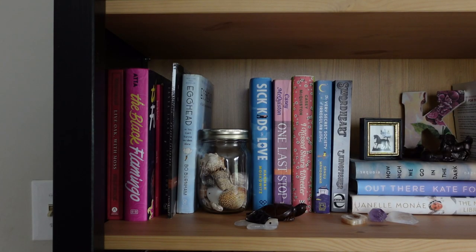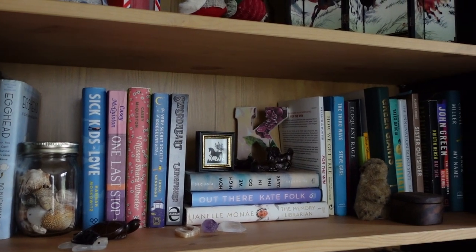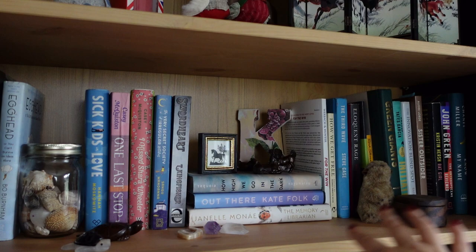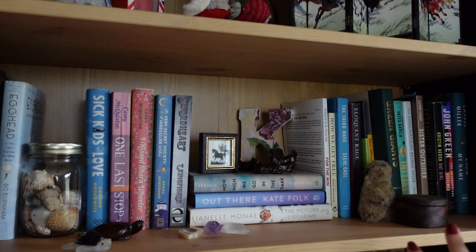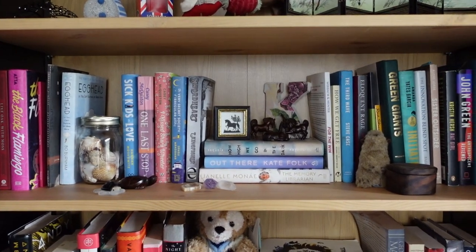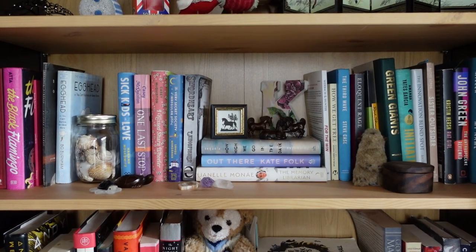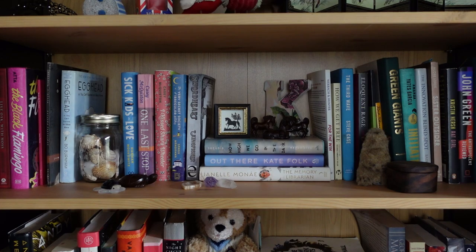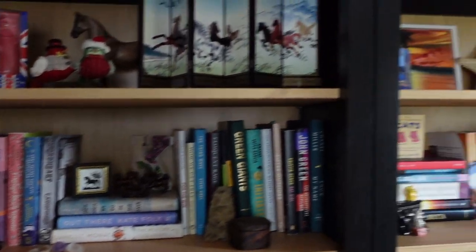Okay, so this first shelf here, I have all of my poetry over here, and then I have all of my romance over here. And then if we look over here, all of these are my short story collections in this stack, and then I have all of my nonfiction over there. I really like how this shelf turned out because it is kind of a mishmash of a lot of things, but I do like the way that it ended up looking. Okay, on to the next one.